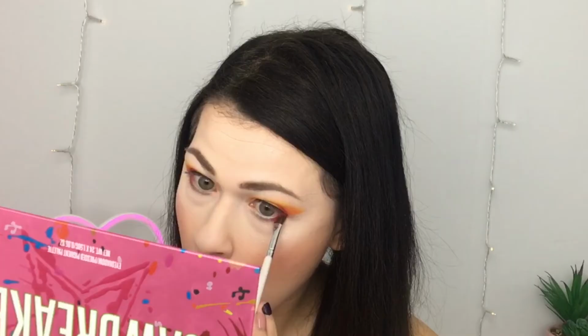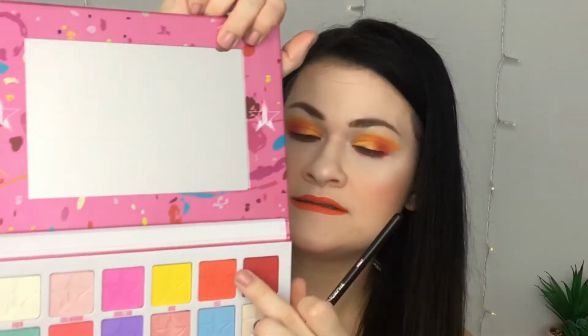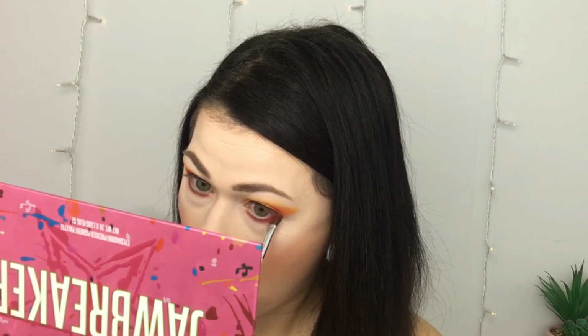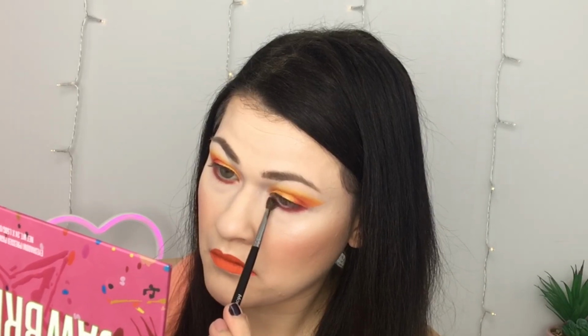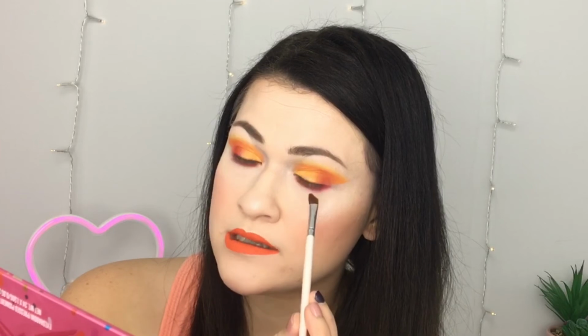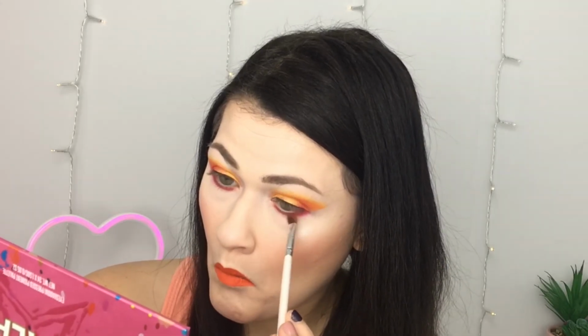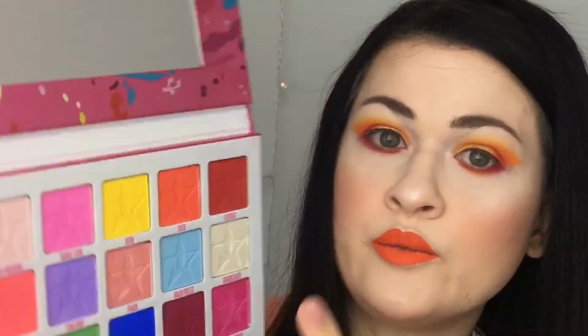Let's go in with Licorice. Let's take some Suck. All right, let's blend those together. All right, and then I want to take a little bit of Wow and just mostly focus it on the middle. I'm gonna pop Jawbreaker on the inner corner and brow bone. All right, lastly, I'm gonna pop on some mascara.